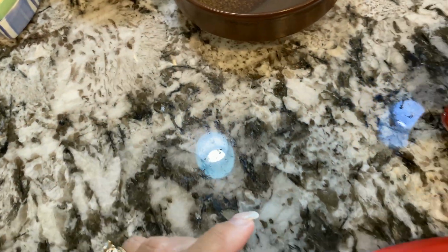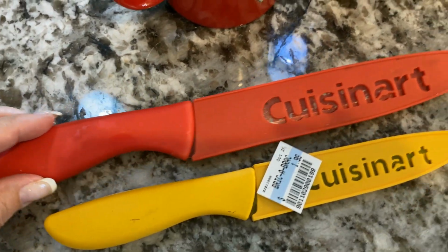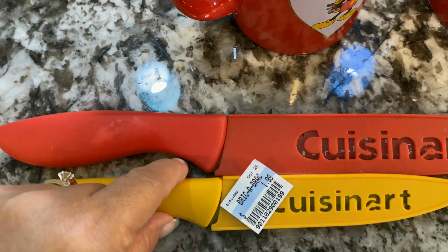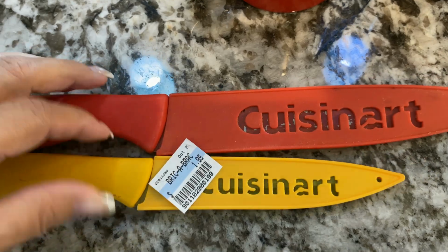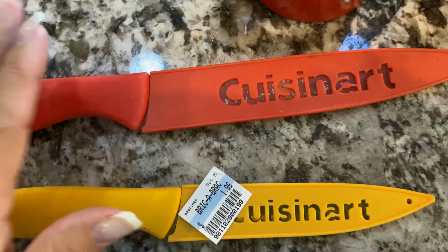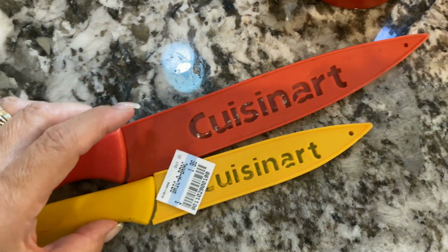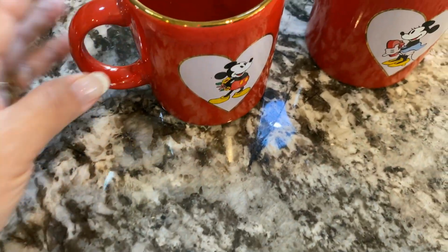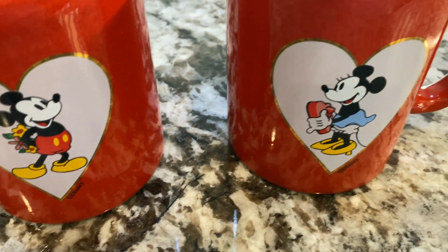So found that. We found these, which we were excited about. Look at that. 2 more Cuisinart knives for $1.99 a piece. So that was awesome. Very sharp, very good quality. So I'm going to be using those when I cook. So that was exciting. And then look at this, so cute.